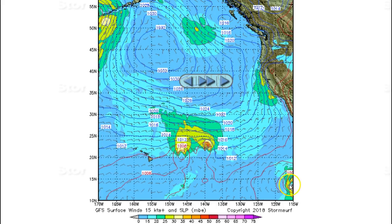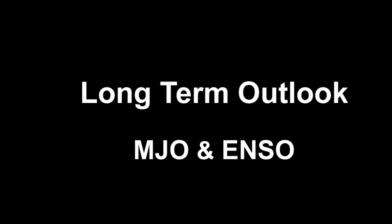And another tropical system theoretically developing off of Mexico. So, yeah, this week, not a whole lot going on, but at least there's wind swell and maybe some tropical intermix swell for Hawaii as we get into the later part of next week. So some hope there. All right, let's take a look long term.